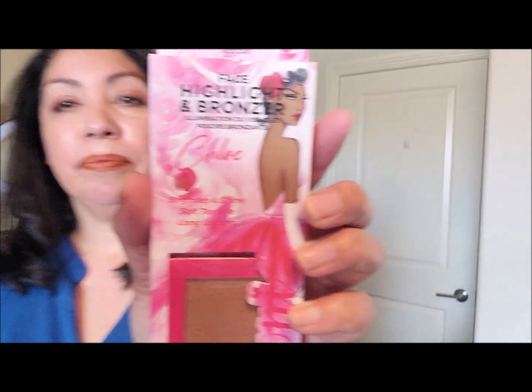And then I also picked up this highlighter, and it's actually a highlight and bronzer is what it is. I'm thinking about putting those also in my niece's basket, but we'll see as I start putting her basket together for her graduation.